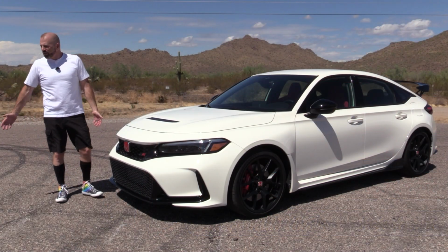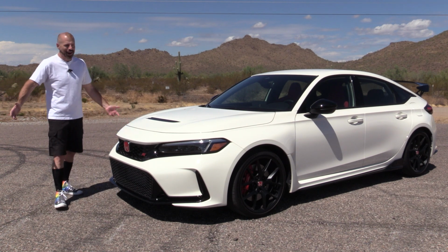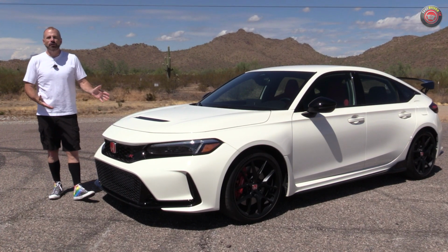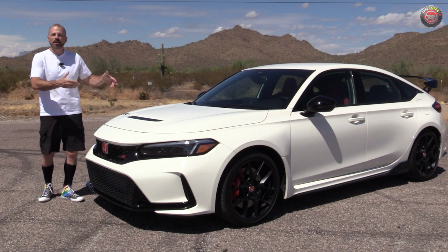All right, my friends, as you can see, there are tire marks and donuts all over the place here. I didn't do it, not with this car, for sure. So here's the deal. This is a car that impressed me greatly. It was one of the most fun test drive weeks I've had in a long time, because this is a car that feeds your soul.